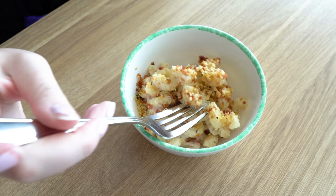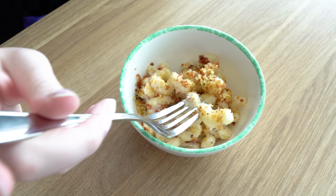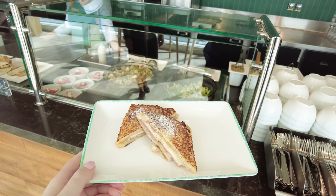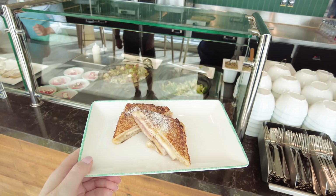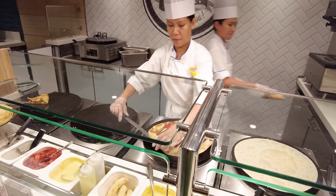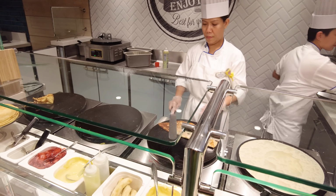Perhaps the best complimentary restaurant to come out of Royal Caribbean in at least a decade is the Aquadome Market. This is Royal Caribbean's first food hall, and it is really good. You have the choice of Greek, mac and cheese, crepes, Asian, or salads. It's all freshly made, and it's the kind of food you'll want to go back to more and more.